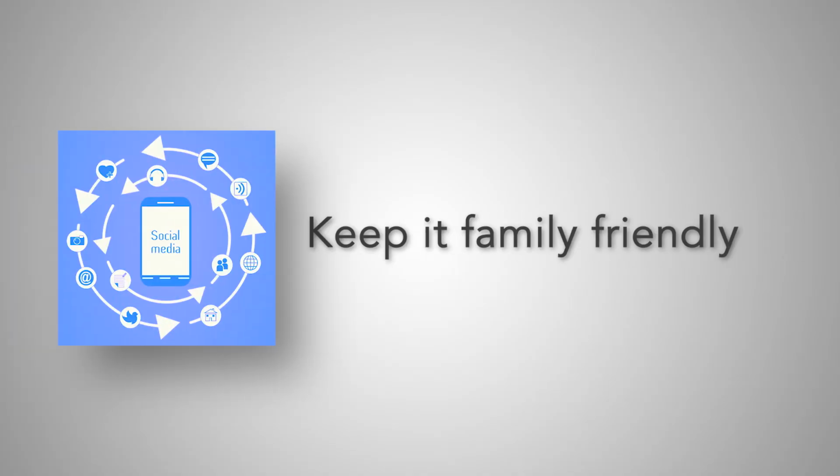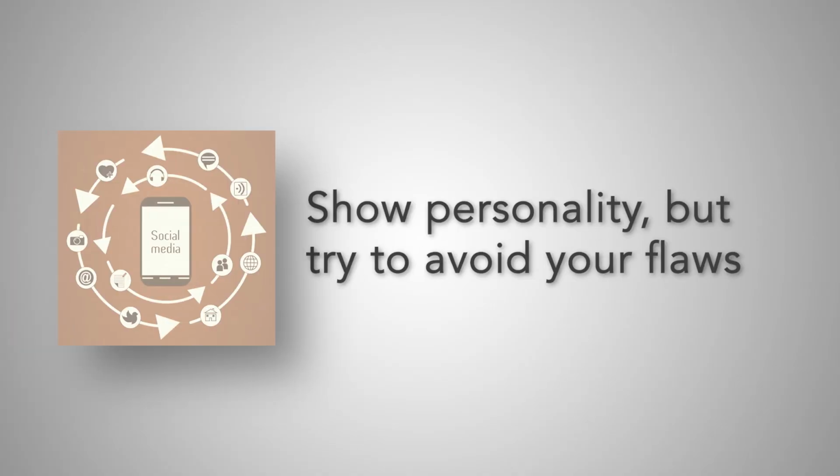I always say keep it family friendly. Make it the type of things that your parents would be happy to see or even your grandparents. You don't want to have embarrassing things that you have to explain. Now, you do want to show personality, so it's okay to have passions. It's okay to have interests, but try to avoid your flaws. Don't go in and just completely complain about your world or share all the awful things that are going on with your life.